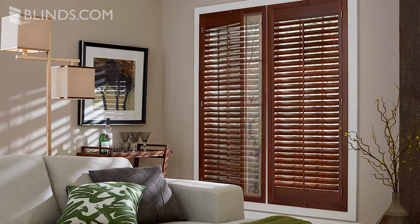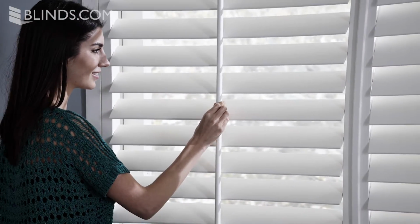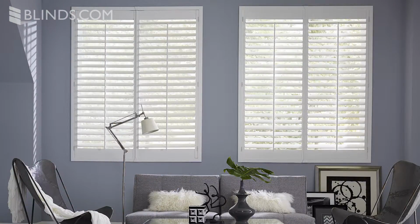Whether they're open or closed, wood shutters create a picturesque view thanks to their rich whites, neutrals, or dark wood tones. The wooden louvers come in a variety of sizes. Choose big and bold for a clearer view out, or go with a more minimal louver size for smaller frames.